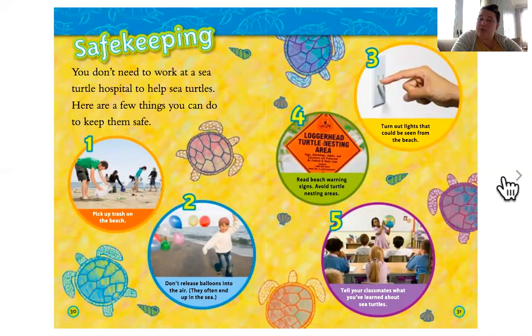Safekeeping. You don't need to work at the Sea Turtle Hospital to help sea turtles. Here are a few things you can do to keep them safe. 1, pick up trash on the beach. That's a really important one. 2, don't release balloons into the air. They often end up in the sea. 3, turn out lights that could be seen from the beach. 4, read beach warning signs and avoid turtle nesting areas. 5, tell your classmates what you learned about sea turtles.